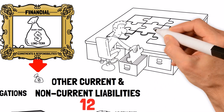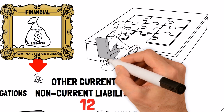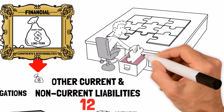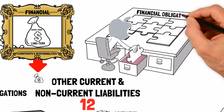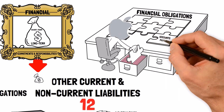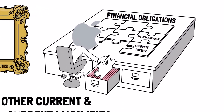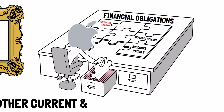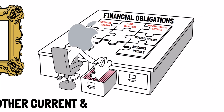Envision Apple assembling a complex financial puzzle, with each piece representing a unique financial obligation. Beyond the well-known components like accounts payable and deferred revenue, there are other intricate pieces, such as contingent liabilities, lease obligations, or even employee-related expenses.